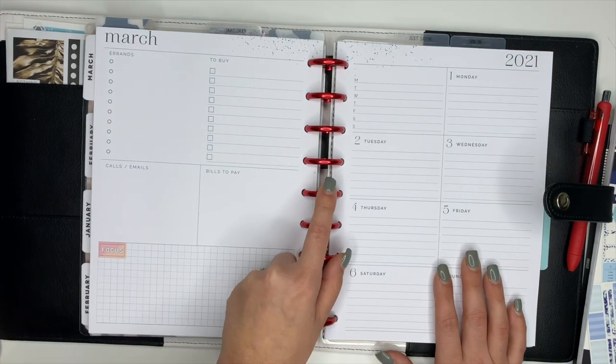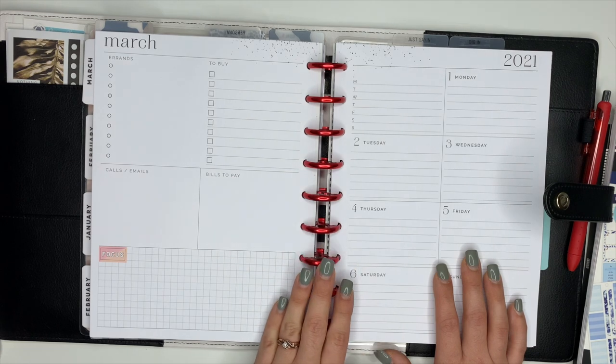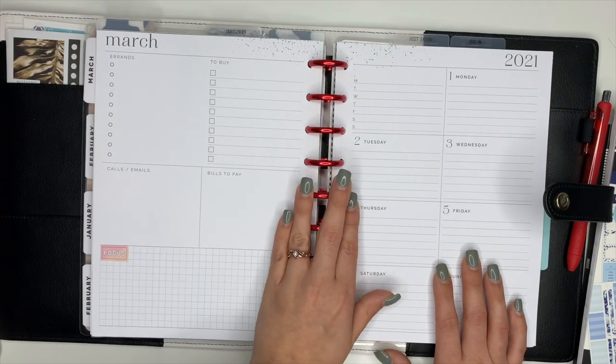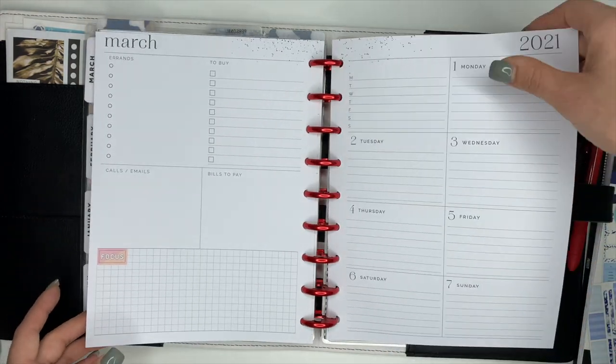Also, I need to change my red discs. I will probably do that off camera. I put the red metal discs on here for Valentine's Day for February, but now I need to change those back to my black metal discs. I'll probably do that later, but for now, we're just going to go ahead and start planning inside of this.